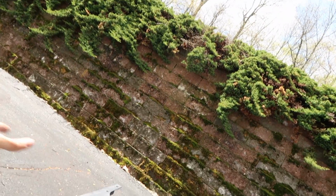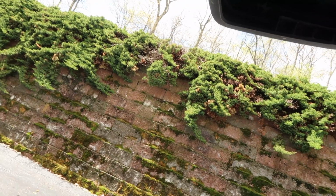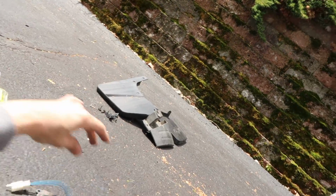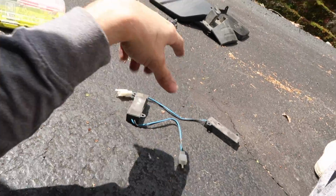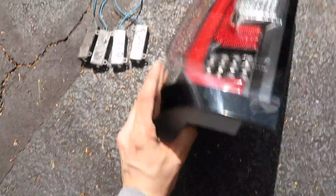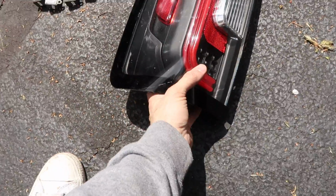Those are from my old tail lights. They are kind of a resistor, so it's time to get them off because I'm getting new tail lights. These are not really needed anymore. That's the reason why my tail lights don't work anymore. Okay, here is my old tail light. That's how it looks. It's kind of new though.